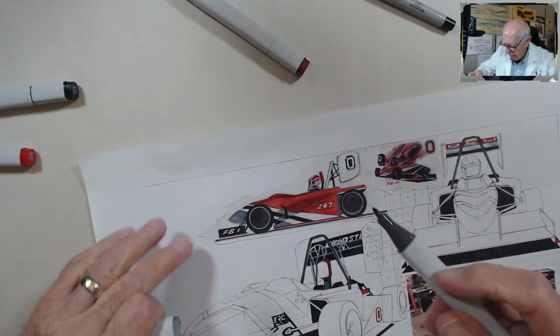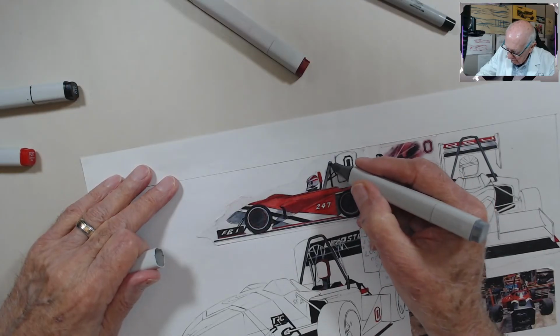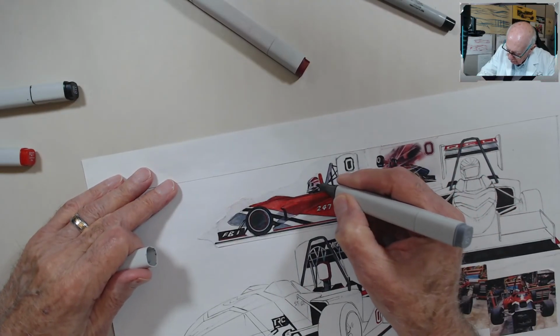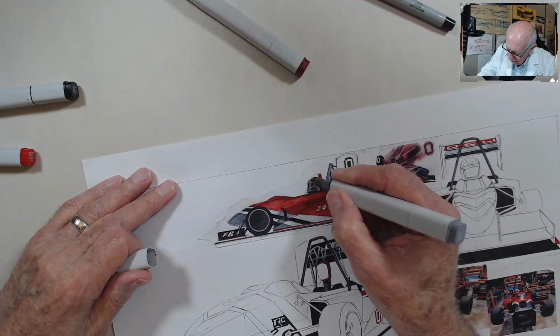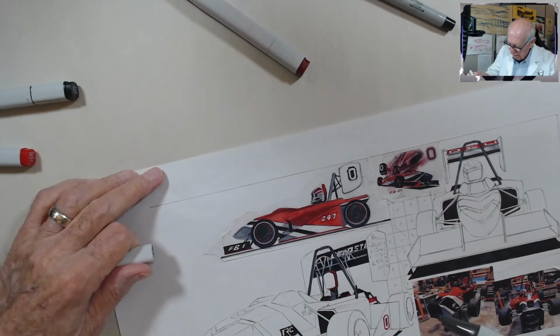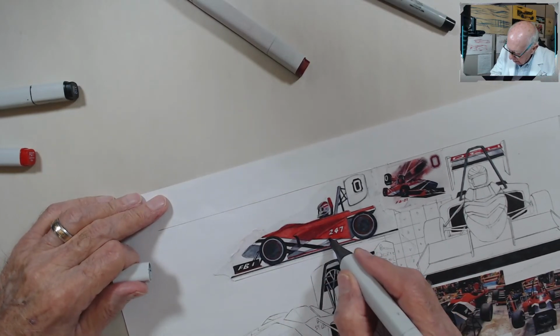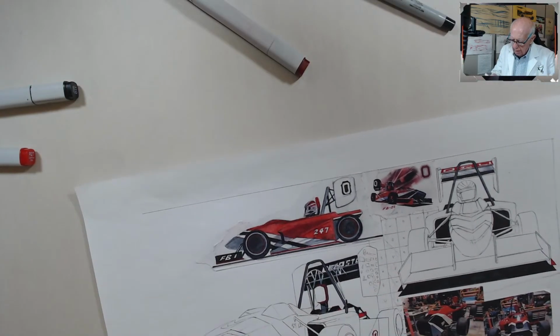Get this post in place here. The support strut. That's doing that. More shadow in this helmet itself. That's that. Come back in there, just a little bit more ground cover on this end, just a little more sweep in there. Just there you go. A little more believability on that guy.